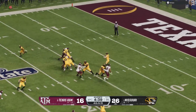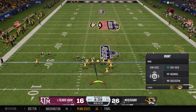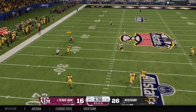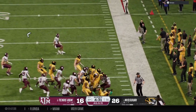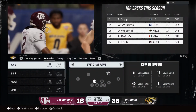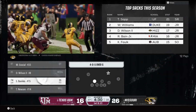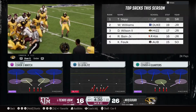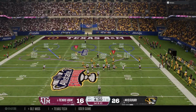What a hit there on 3rd down. The timing was perfect, and now we've got a big 4th down play. And the punt team now on to kick it away. And the returner brought down by that coverage team. Texas A&M offense back on the field.